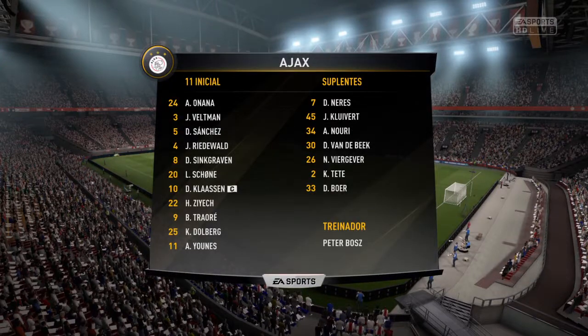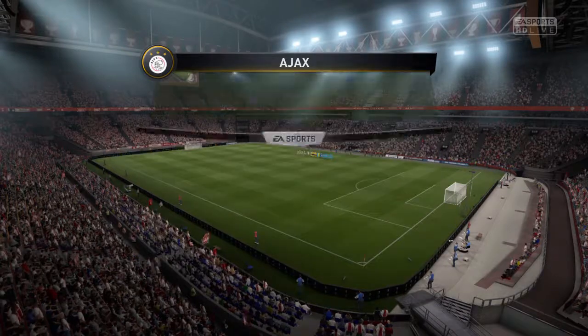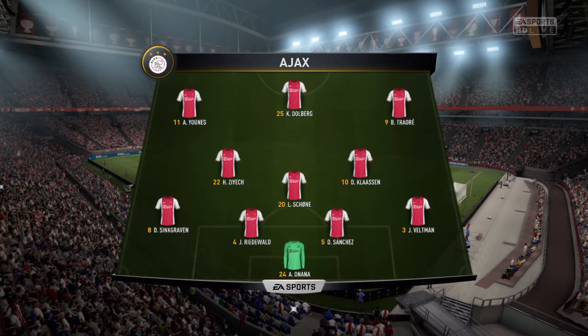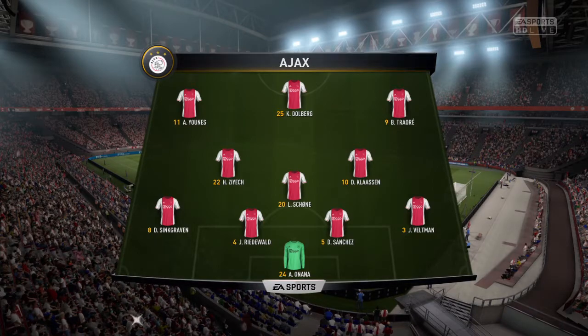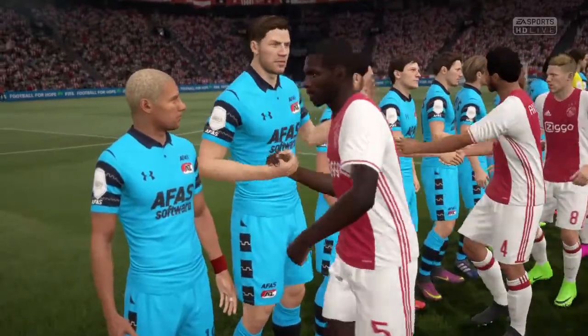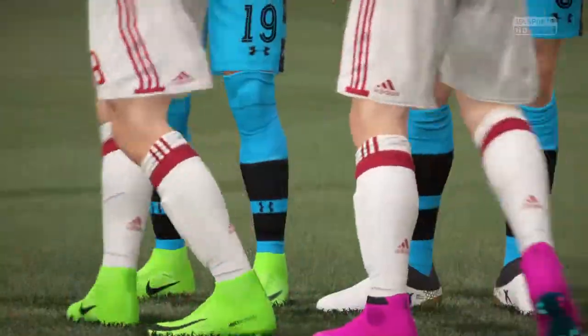And Ajax are going to line up like this. 4-3-3, and they've got natural wide players in that front three with a central striker. I think that's the key, because those lads on the flanks, it's quite a complicated job actually, because they've got to come inside, support the centre forward, and they've also got to funnel back when they haven't got the ball, so an onus on them.